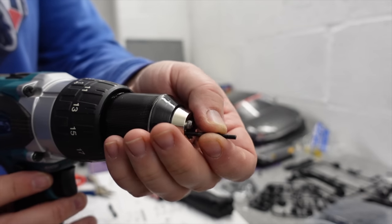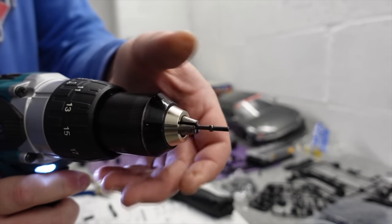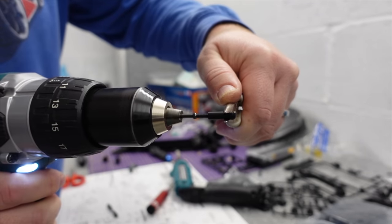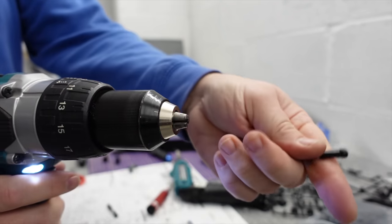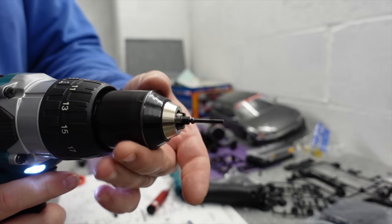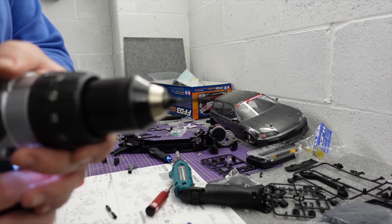Little cheat for doing turnbuckles. Just go easy. Don't go too crazy with a drill, you will damage something. Swap it around. This time, go really easy with how tight you do your chuck. It will be wobbly.